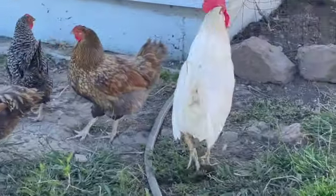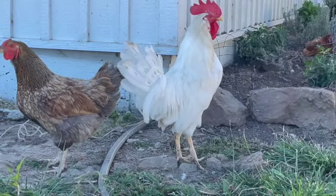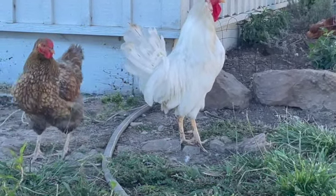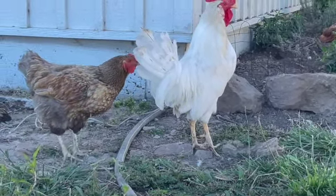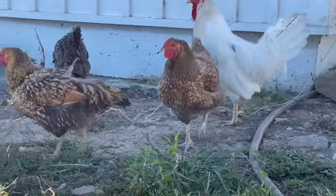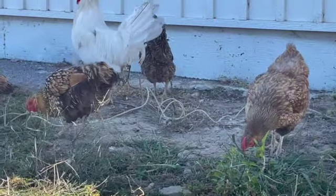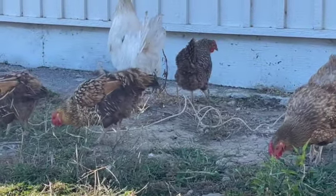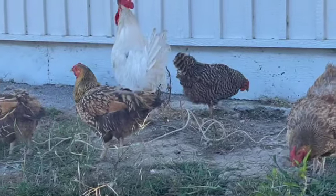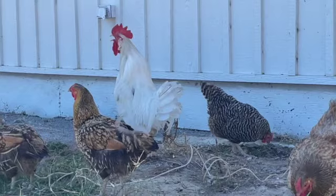Okay, so if you can take a look, this is a rooster, this white one right here. The very back of his legs is what's called a spur. You can kind of see that something sticks out behind his legs. And if you watch the girls right here, these 2 hens, they do not have a spur on the back of their legs. It almost looks like an extra toe that the roosters have that the chickens do not.